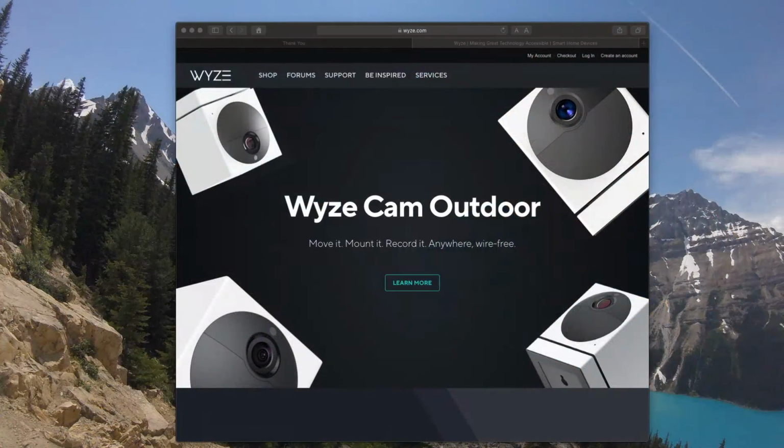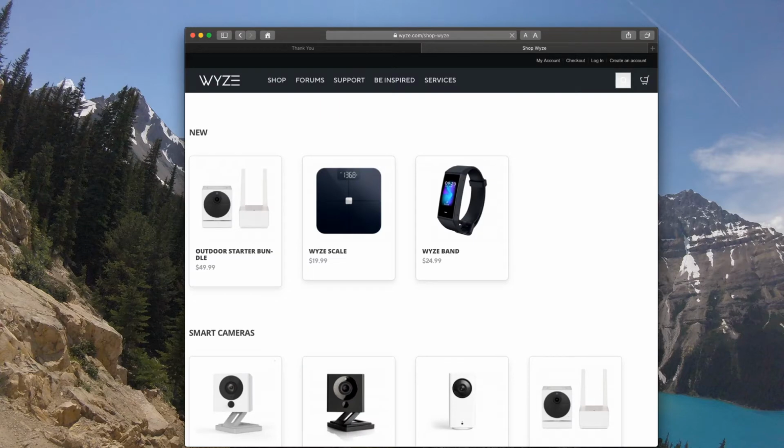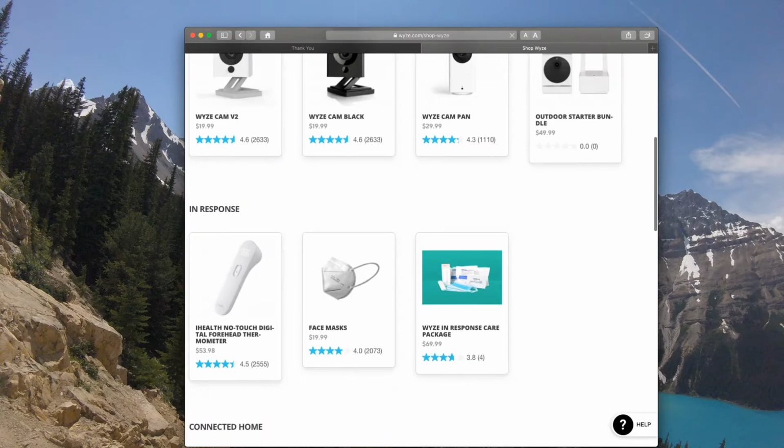Eventually I got an email from a company which I actually bought a camera from, Wyze, W-Y-Z-E, that's at wyze.com, and I was wondering why this company would just send me an email. First they sent an email about thermometers, and then about masks. So curiously, I tagged onto their website, and they actually have some healthcare stuff.